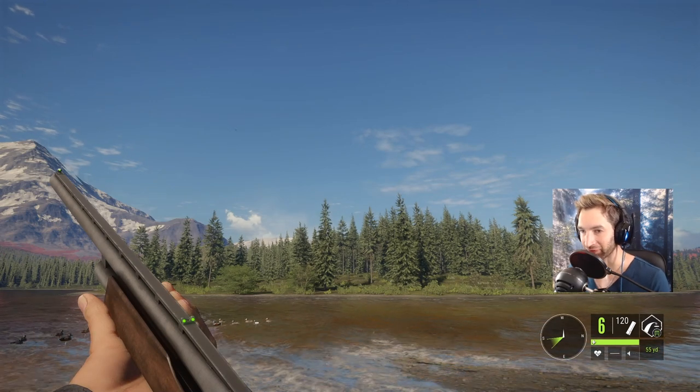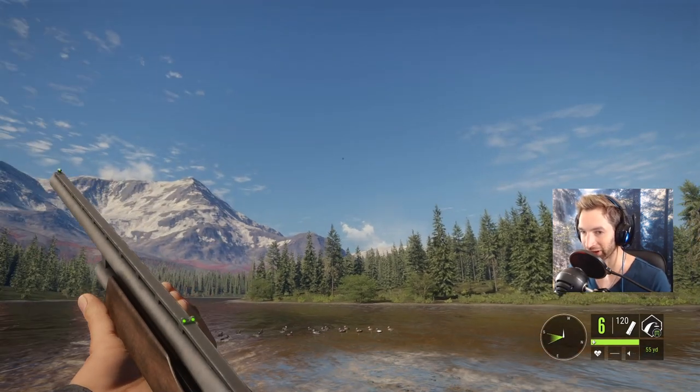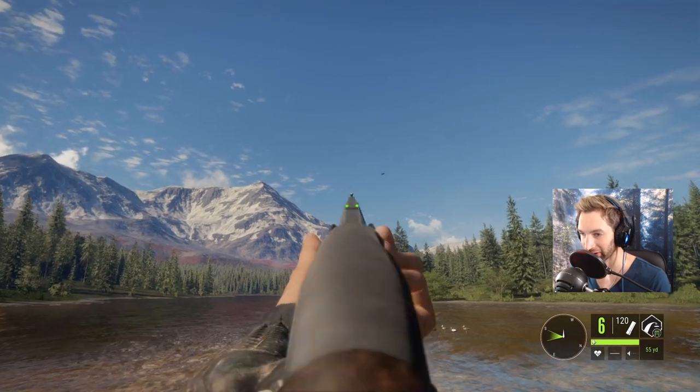So we've been sitting here for about 20 minutes now, and we definitely have one duck coming right down the pipe right towards us here. We're gonna get ready on him.